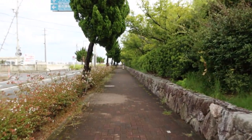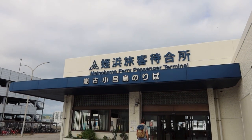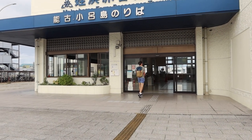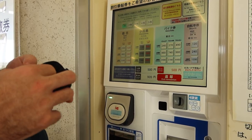Although there is a bus that takes you directly to the ferry terminal, we decided to walk because we love to explore the local neighborhoods of Japan. When we travel, we love to get a feel for how the locals live their daily life, and walking around neighborhoods is the perfect way to do so.